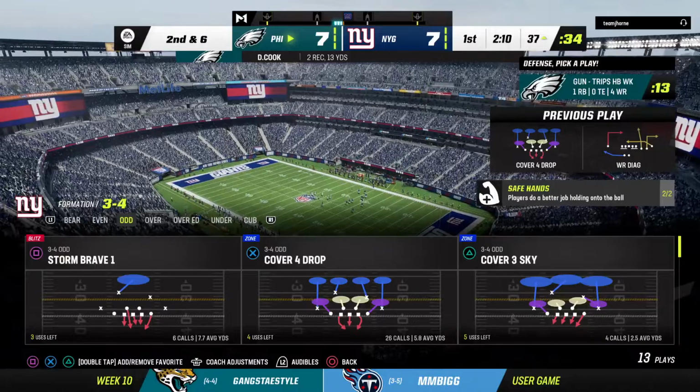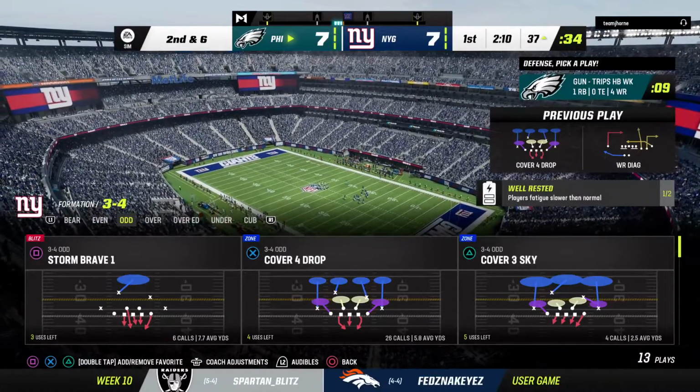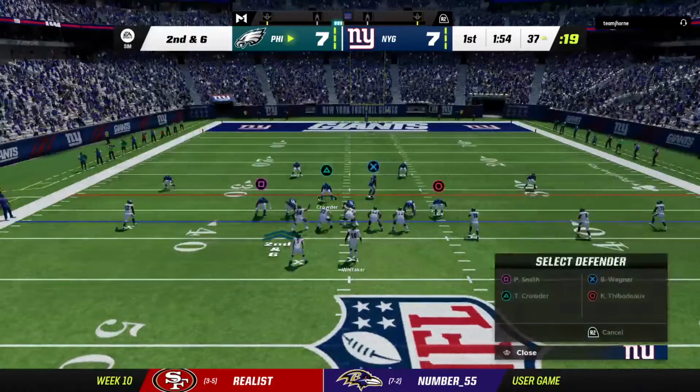Well, this defense, Charles, really played well in that win a week ago. Yeah, and what stood out to me on tape, the way they were flying to the football. So that tells me that they've got all their assignments down, and they're playing with extreme confidence.